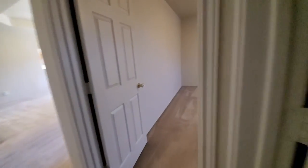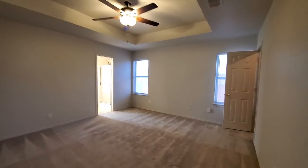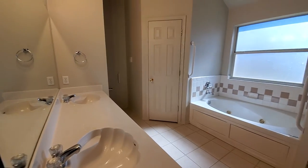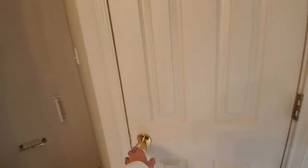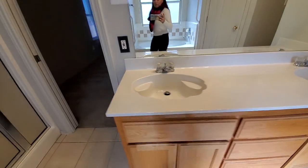And then in here is going to be the master, tray ceilings. Walk-in closet is going to be in the bedroom. It's a good size in there. And then in here, you have two sinks, bathroom, shower, walk-in shower. And then you also have another closet. And right here. So technically you have three closets in the master.